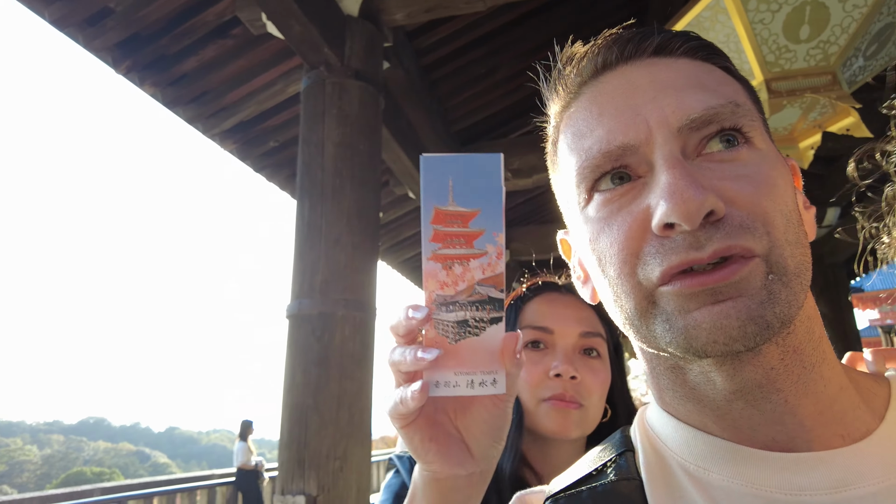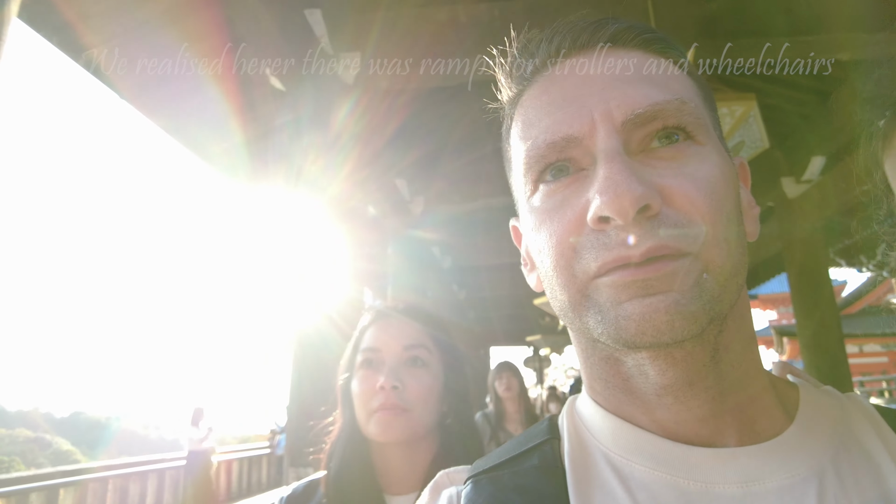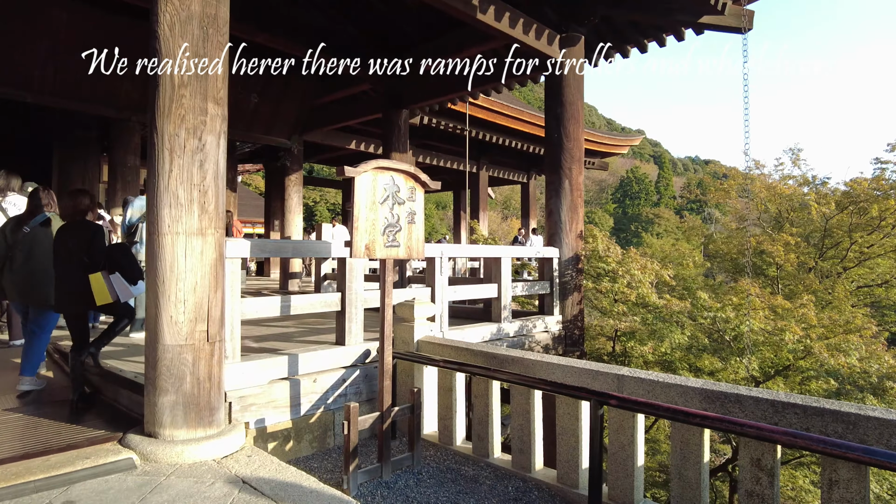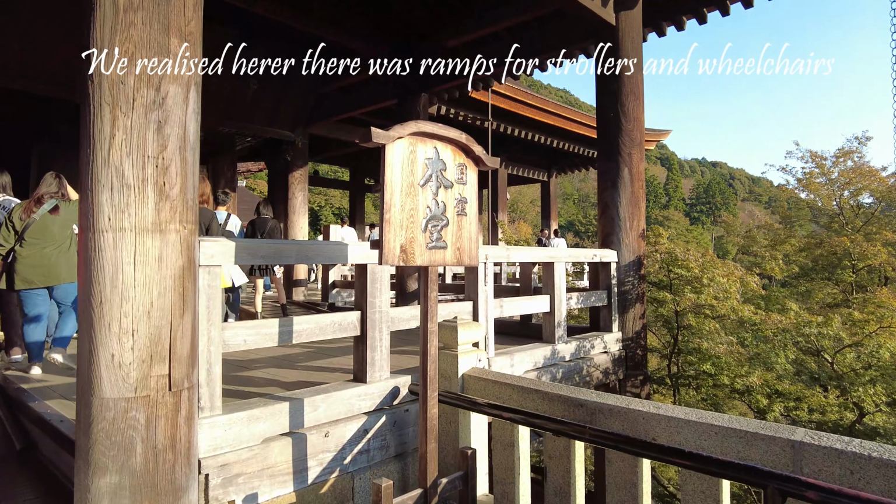We are at, what's it called? One of the temples in Kyoto. This one. The most famous one. Kiyomizu. Kiyomizu Temple. It's beautiful. Yeah, for the pram. That's alright.